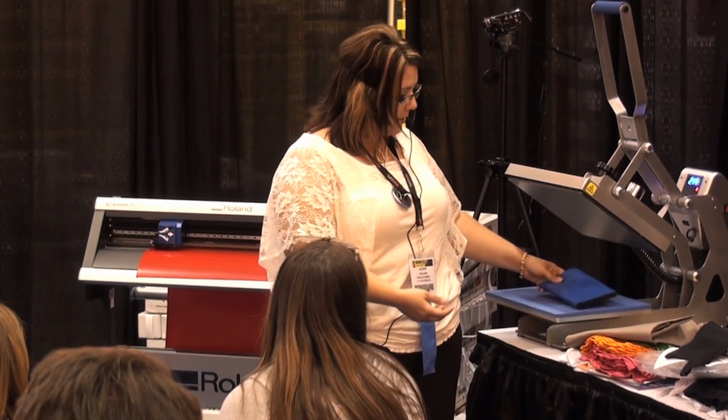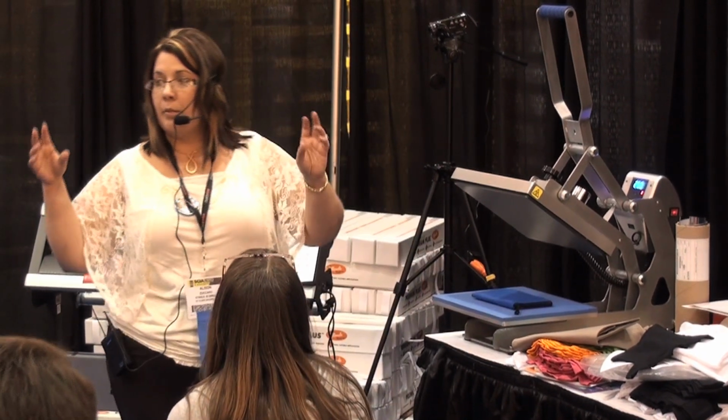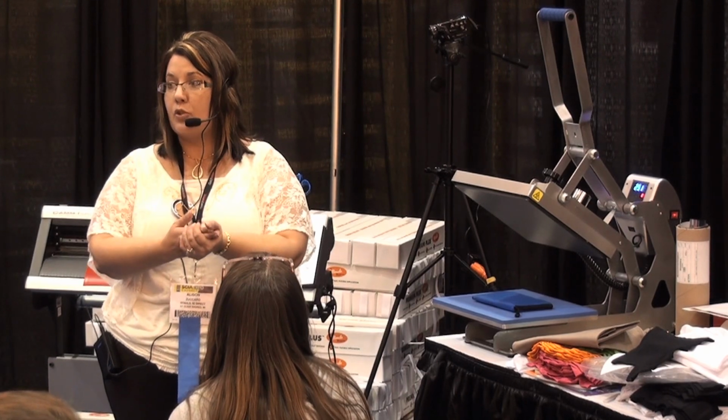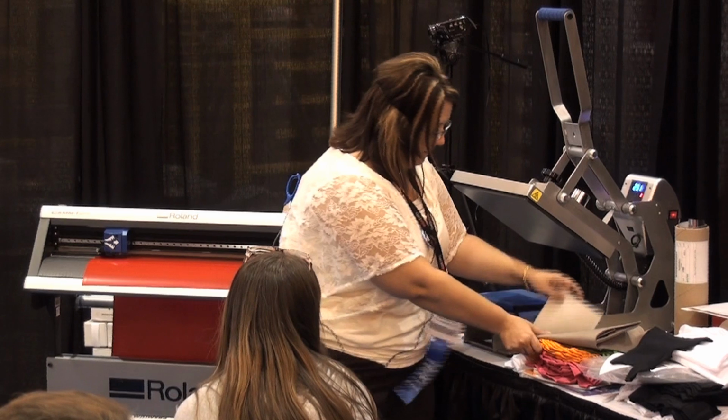So I'm going to go ahead and place this on here. All products, we always recommend that you preheat. Polypropylene, you do not preheat. Again, you want to reduce the amount of exposure that you have to the heat. So we're not going to preheat the polypropylene.